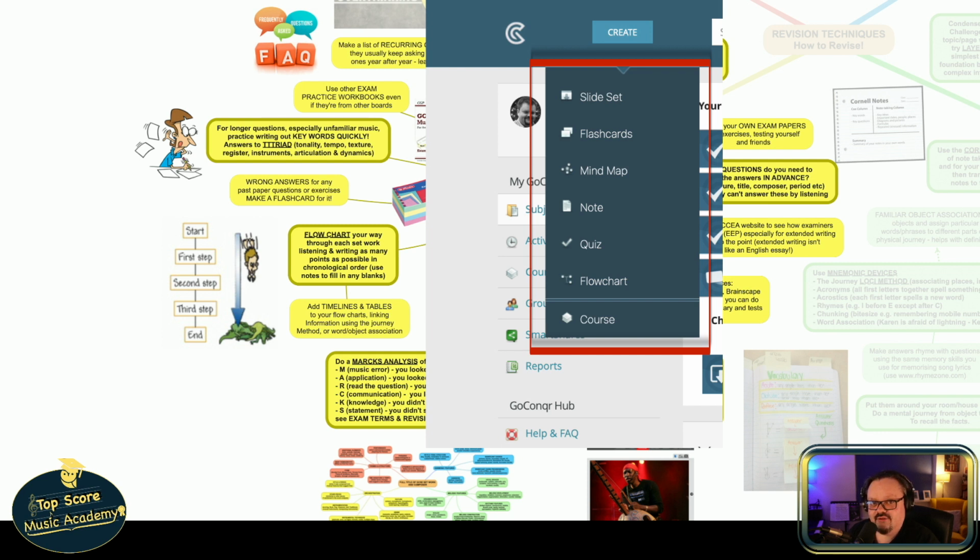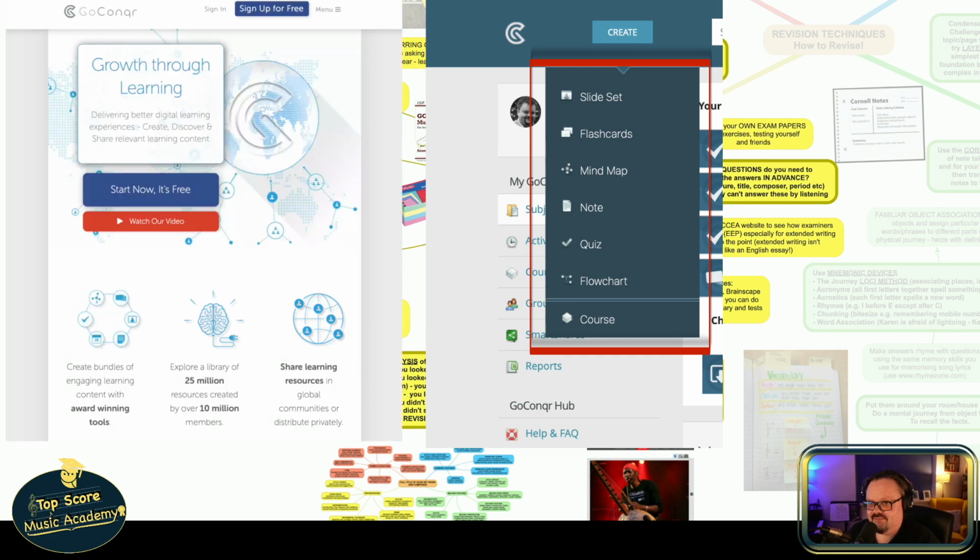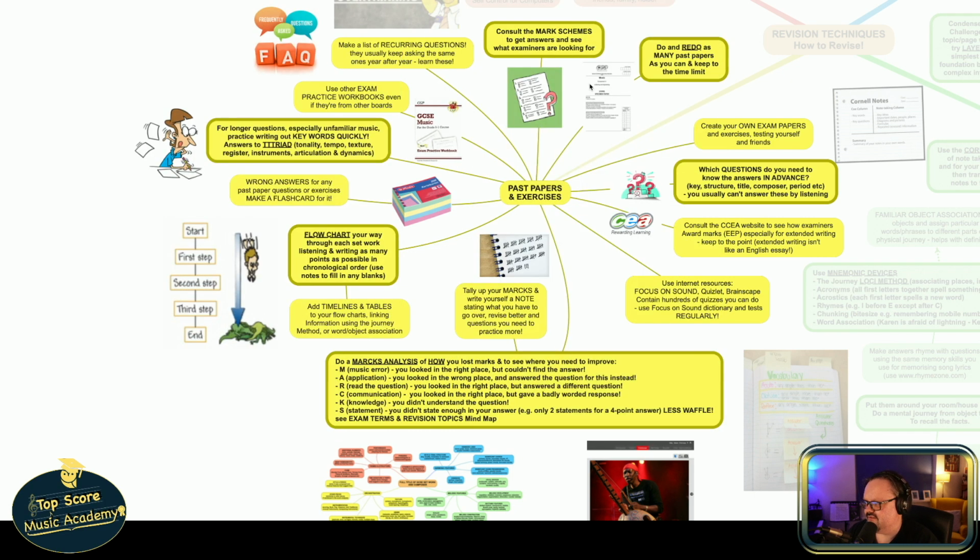You can also look at all the quizzes that millions of teachers and students all around the world have made over the years, and they may have even done the same subjects as you. You can go in and have a look to see how other teachers and students coped with exam papers and exam style questions. So yeah, the internet's a brilliant resource for this, obviously.